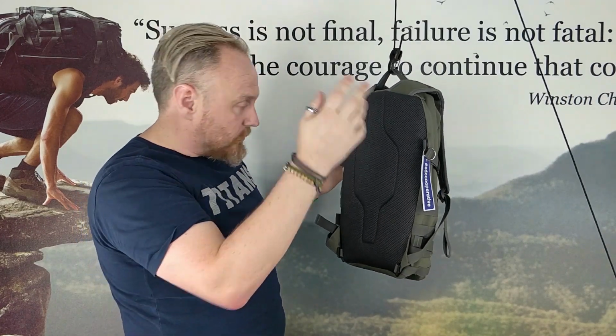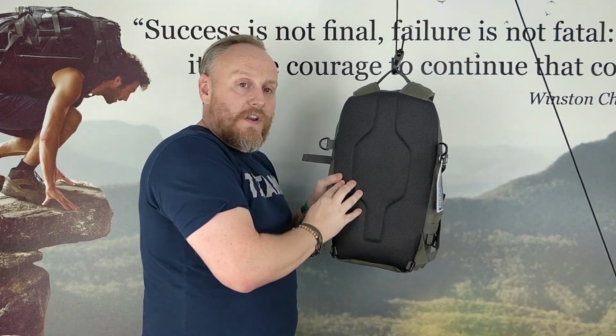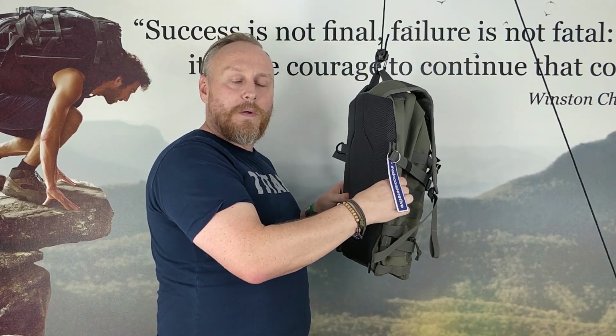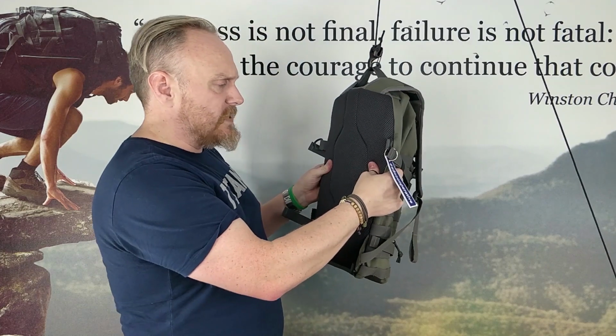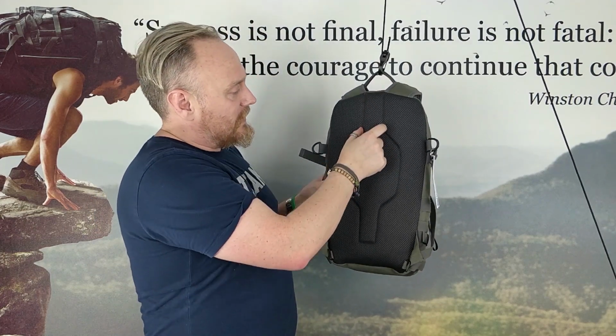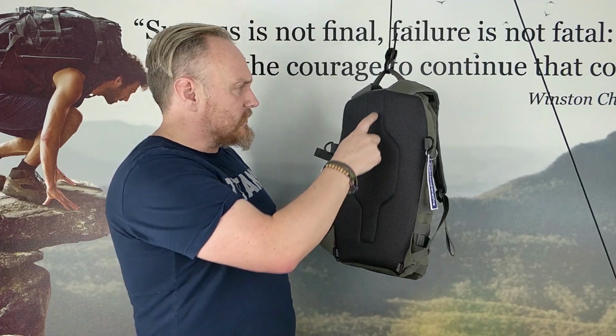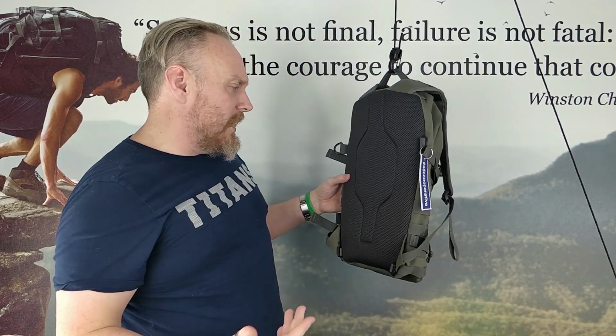I might as well completely go around the back. So on the back you've got a nice padded section. It feels as though it's probably about 1 centimetre thick, but it's nice and firm. There is a little bit where the stitching, hopefully you can see that, the stitching goes in a little bit.